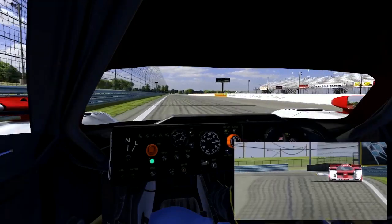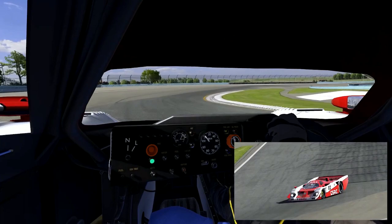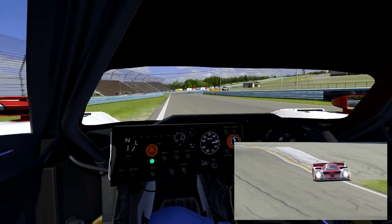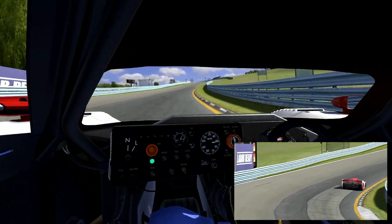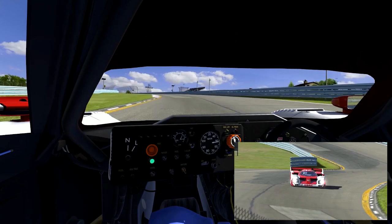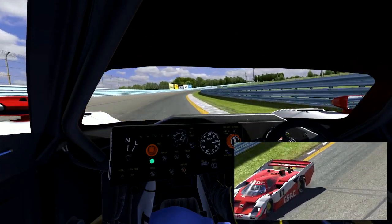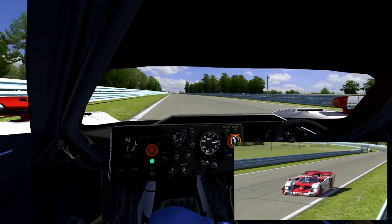Coming down to the 90, this tends to be a great place to pass. The pitfall is it's easy to outbrake yourself and lose gobs of time on the climb up the hill. That good corner exit will be especially important in this car, where you can easily stay flat to the floor up through the S's. Minimize your steering input through here to help get every last ounce of speed as you hit the backstretch. You can see how we're absolutely flying up at the top of the hill. This is another place where passes are likely.